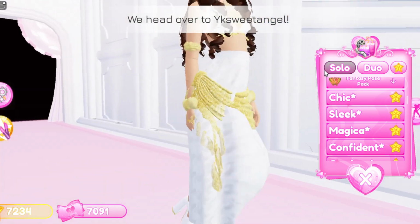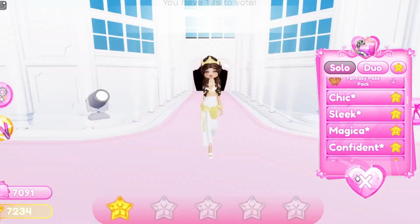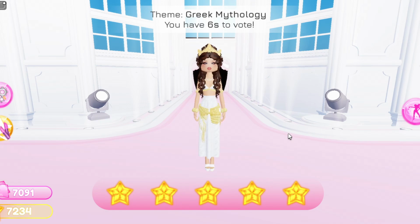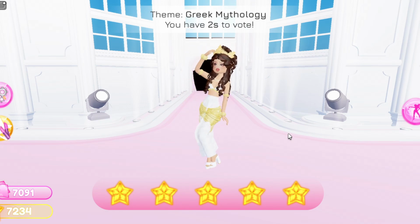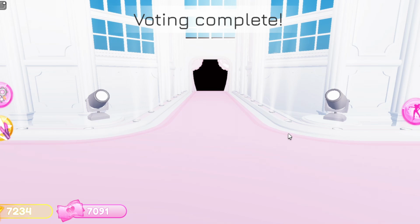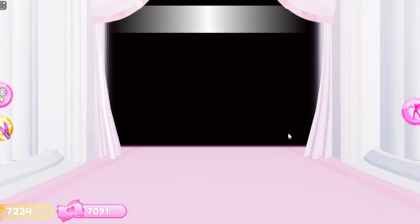Oh my goodness. Okay, wait a second. This gets a 5 stars. This right here gets a 5 stars. That face, this whole outfit fits this theme. It is so pretty. Oh my god. I think that's the best outfit I've seen.